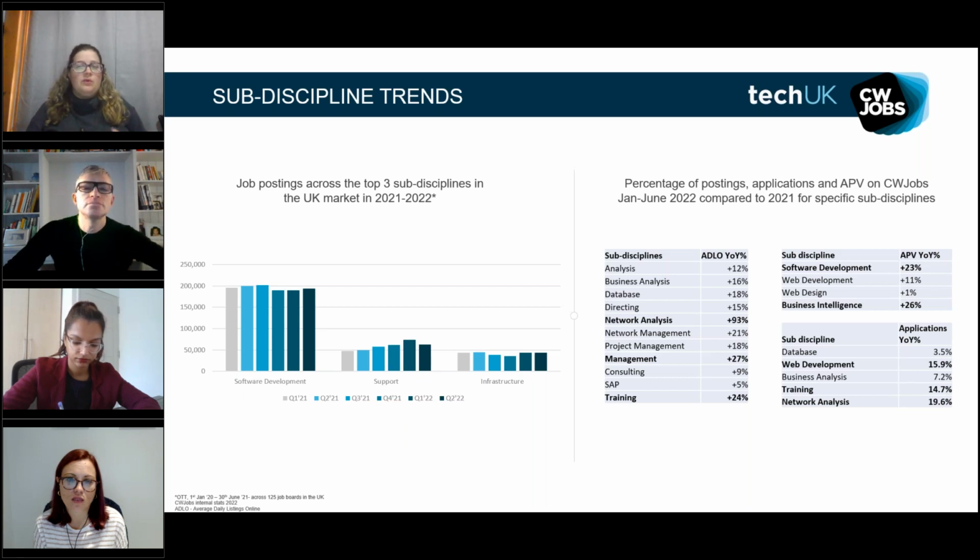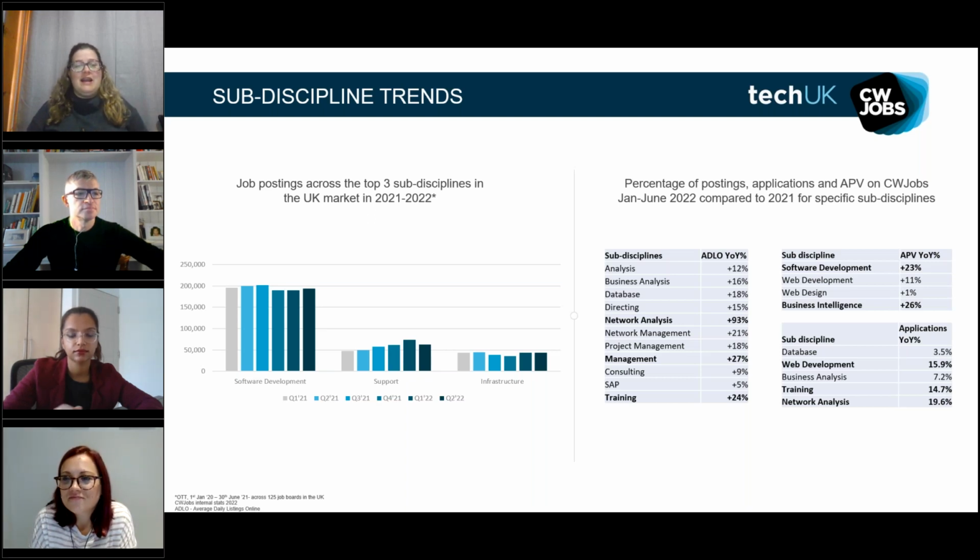So when we look across those top 3, fairly self-explanatory, but beyond that, what we also see in the market is decent growth within database, web development and architecture. On the right hand side, if we look at CWJobs specifically, we've seen really marked increases in postings. We're calling that here ADLO, a bit of a CWJobs term, which I'll explain as average daily listings online. Basically, if you're a candidate, on average, how many roles in that area could you expect to see on a given day? We're also seeing applications year on year for business analysis and network analysis roles jumping somewhat, with a marked increase in web development roles too.